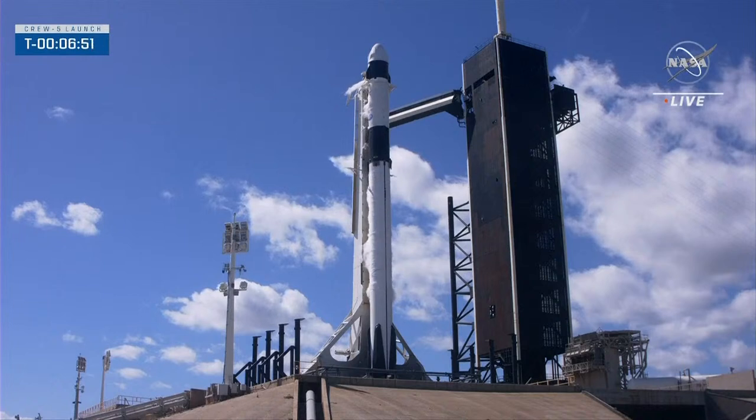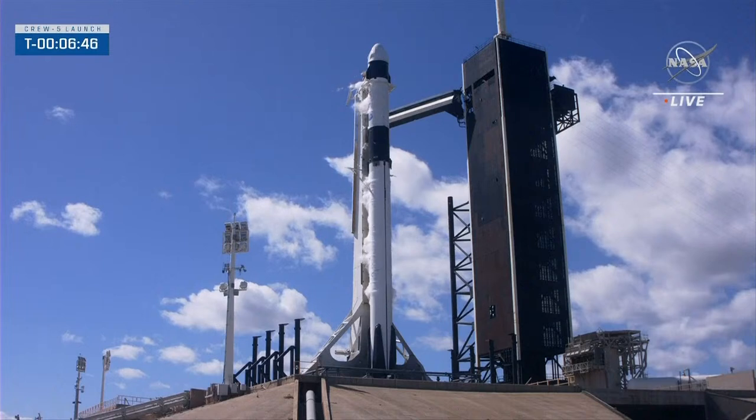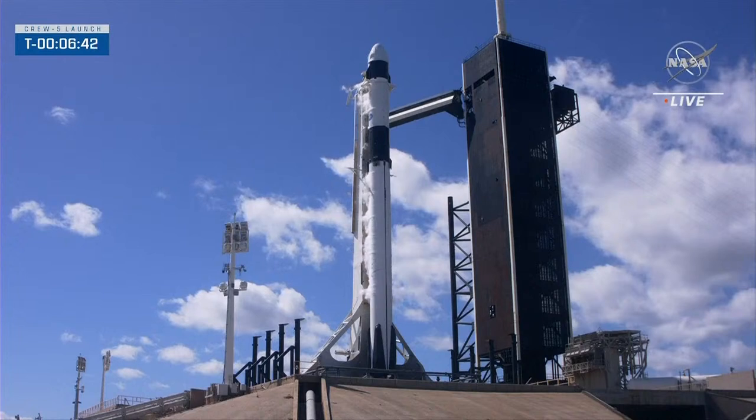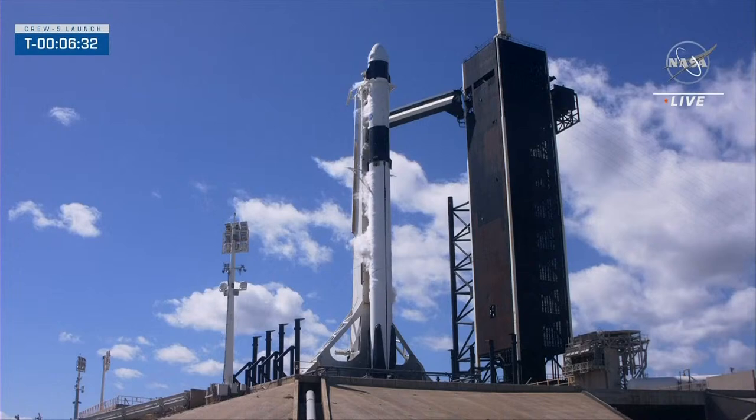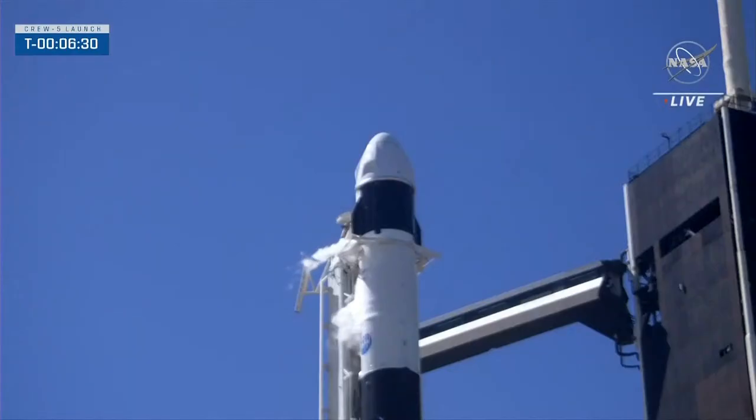And you did just hear that call out that stage 1 engine chill has begun. Coming up in just about 45 seconds, we should expect to hear that RP-1 load is complete. RP-1 load is that densified kerosene or rocket fuel that will help propel the crew into orbit. All of that RP-1 is loaded into the first stage, and we are standing by to hear that it was loaded into the second stage as well. Again, we expect that to wrap at T-minus 6 minutes.